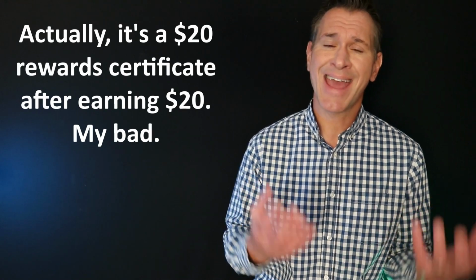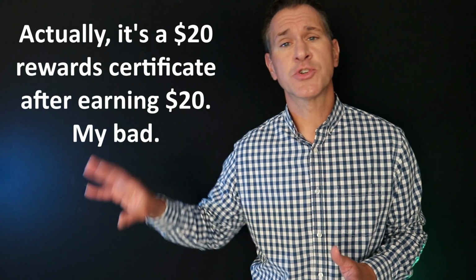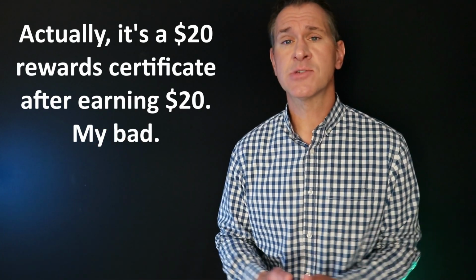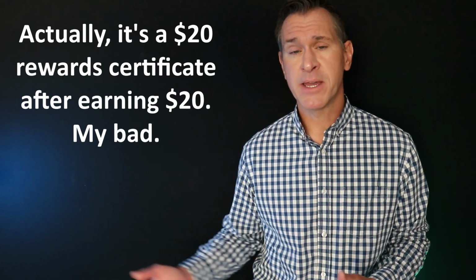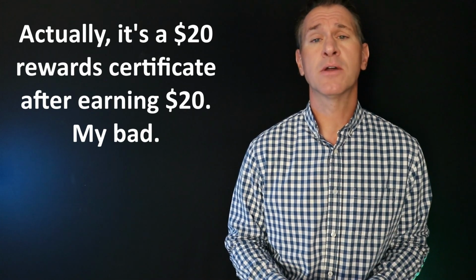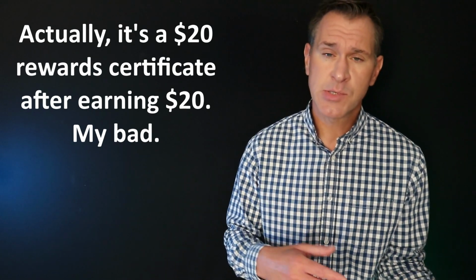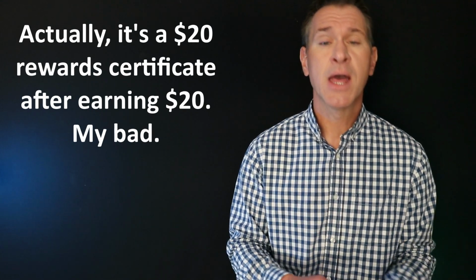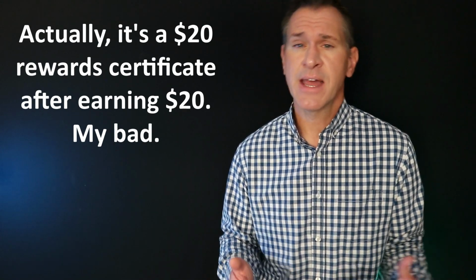So you're not going to get any cash in hand, you're only going to get that reward certificate toward future purchases. And when you get that certificate, it's only going to be good for 90 days before it expires. So you're going to have that 3-month window where you have to use this reward certificate. So you're kind of forced to go to Williams-Sonoma or Pottery Barn and West Elm in order to actually do the redemption.